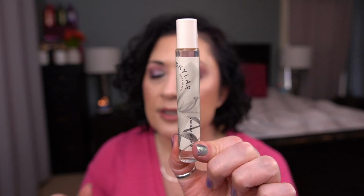This was part of my 100 Colorful Empties, if I can say that right. I have one perfume. I finished the Skylar Vanilla Orchid perfume. This was lovely. Originally it was a roller ball. I did put it into an atomizer. Really pretty scent. Did enjoy that one.